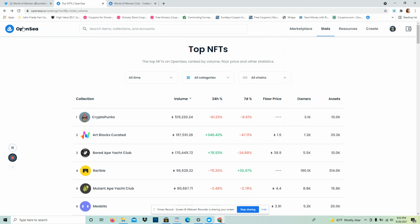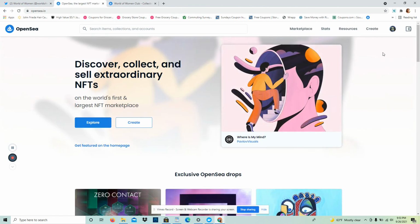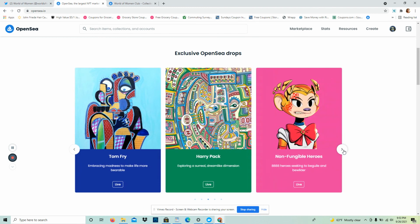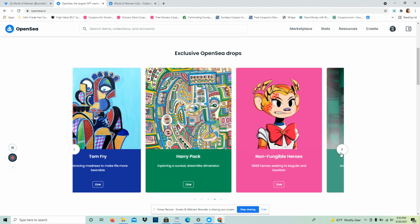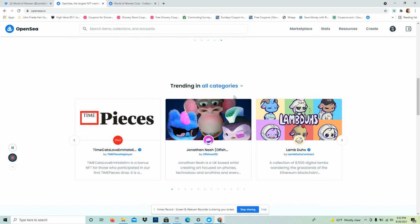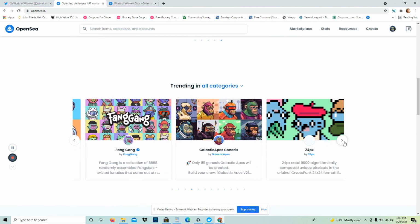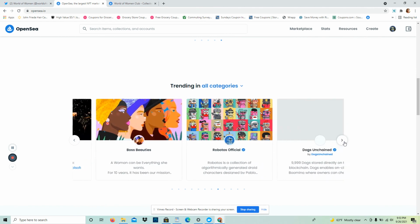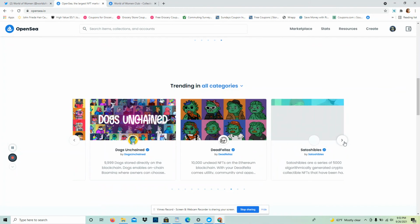So definitely go on here. When you go on the home page, you just scroll down, it shows you exclusive drops. You can't go wrong if you see this first before people can see it, and you buy before people are buying, then that's a great thing to do. And then, of course, down here, trending, just scroll through and find something that you don't really know about, and maybe you can get a good price before it takes off.